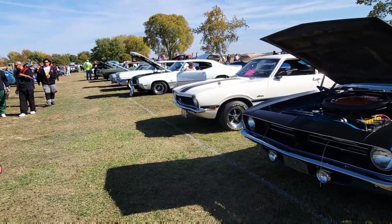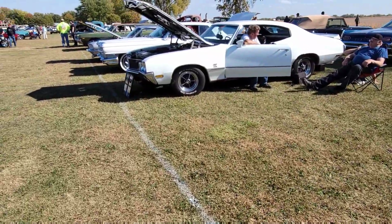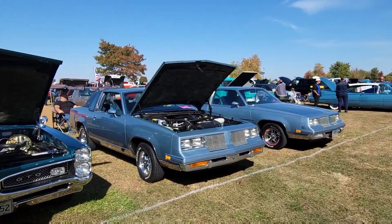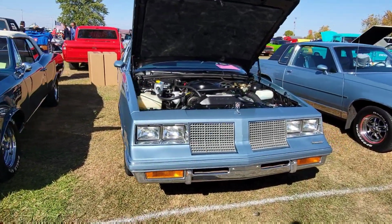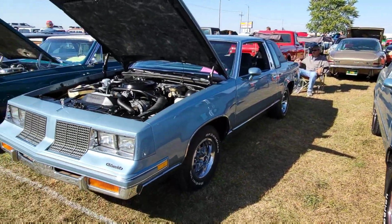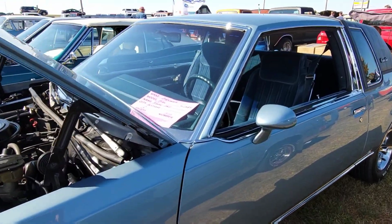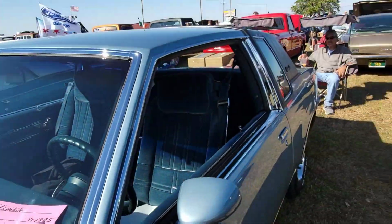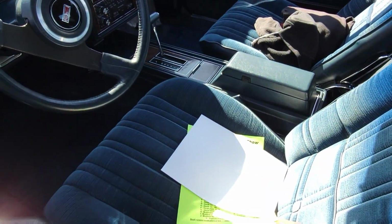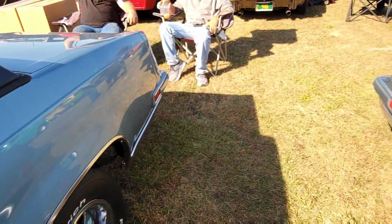No, I seen that colors over here. Where's it at? Oh, it's over here, the blue one. Oh, there's two of them. Both of them look really nice. Got nice paint jobs. It's an '85. Not sure what this one is. This one looks like it's been redone. Got the buckets, floor shifter. Look at the interior, looks crispy. Nice cars.